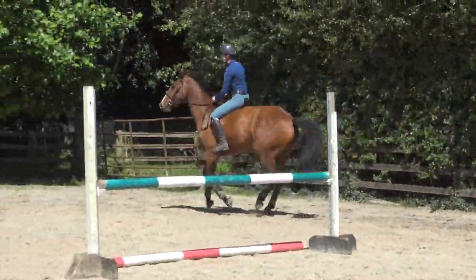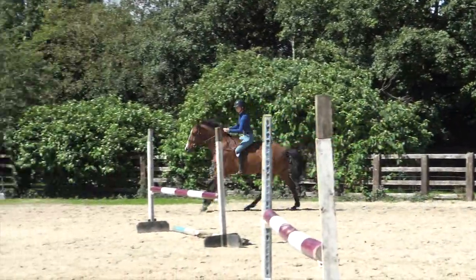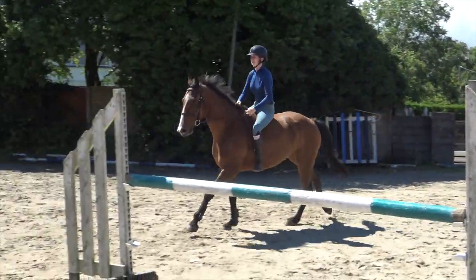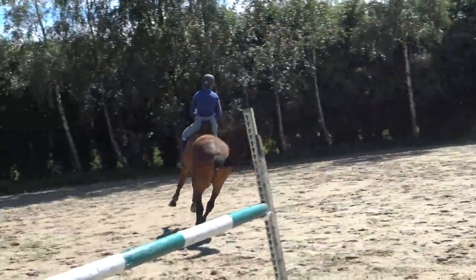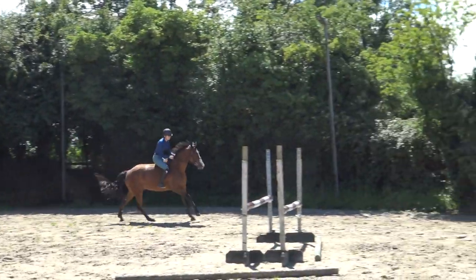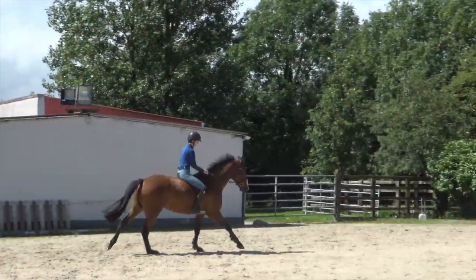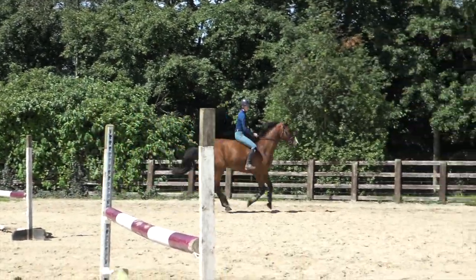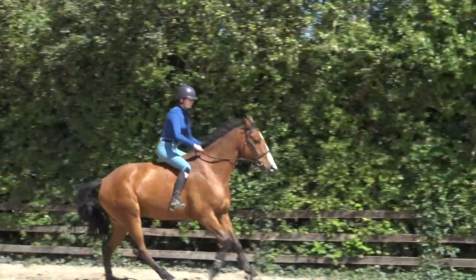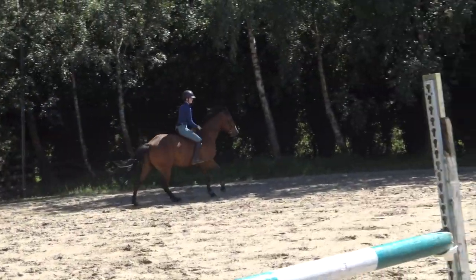More leg! Oh man, this is so entertaining. He's got a book. That's the weirdest looking canter I've ever seen. He doesn't know what's going on. He's just not sure. Yeah, he's got something in his mouth. Good boy. Oh man, that's funny.